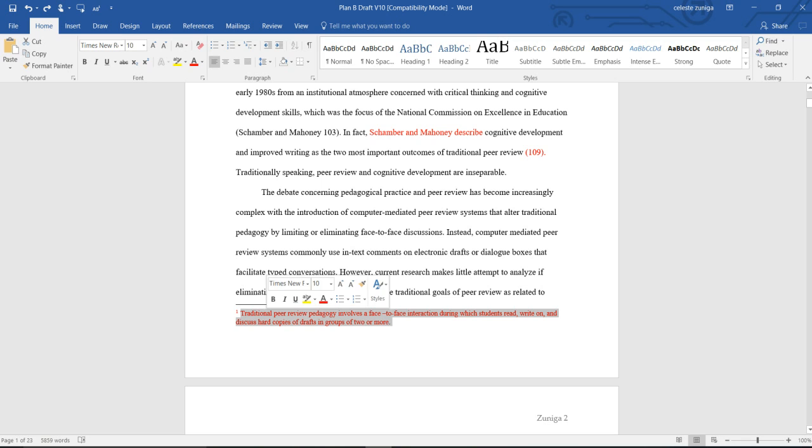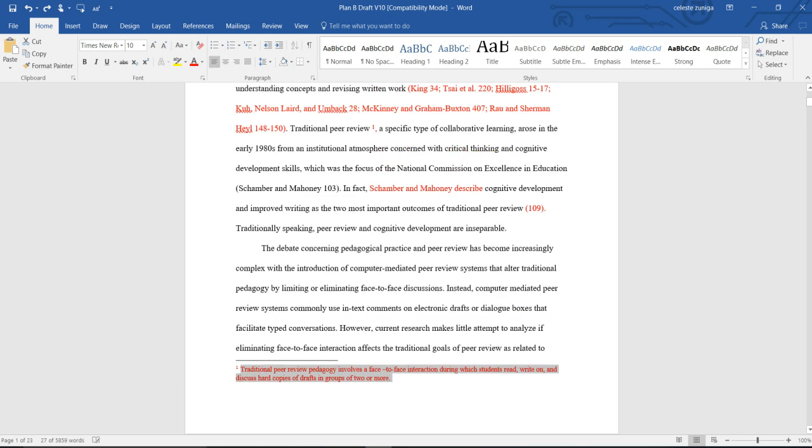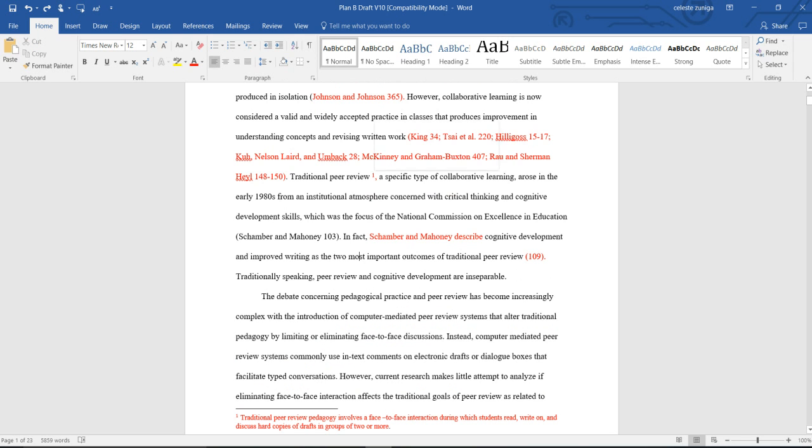So traditional peer review pedagogy involves face-to-face interaction during which students read, write on, and discuss hard copies of drafts in groups of 2 or more. So that's how it's defined for traditional peer review. Now you can do this in your work. This is a great way to not drone on and on about a topic if you have a topic that has a lot of technical terms in it, which most of you do. You have topics that people won't understand upon first glance. For instance, not everyone understands what the definition of Common Core is. You might want to do some extrapolation of that definition by inserting a footnote.